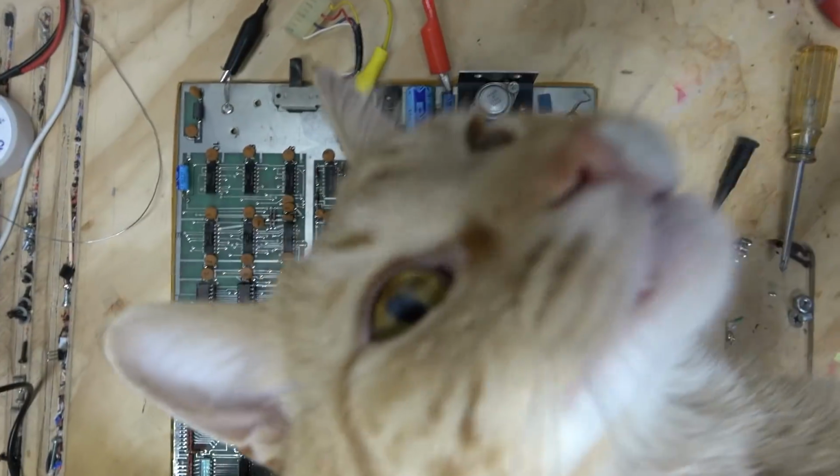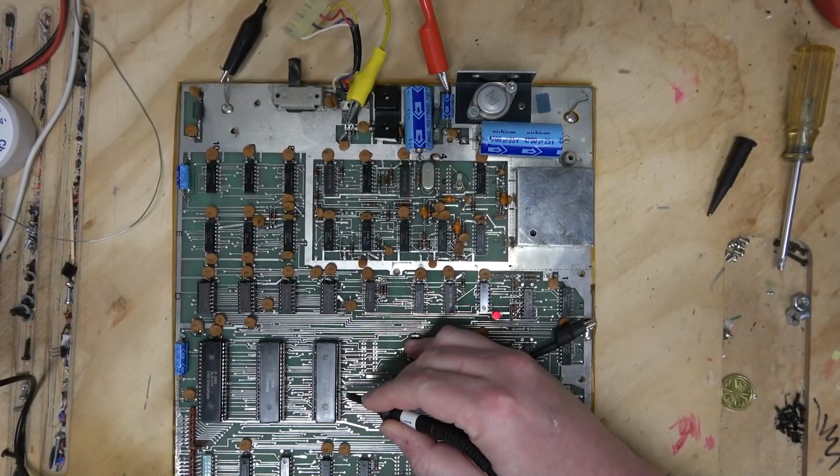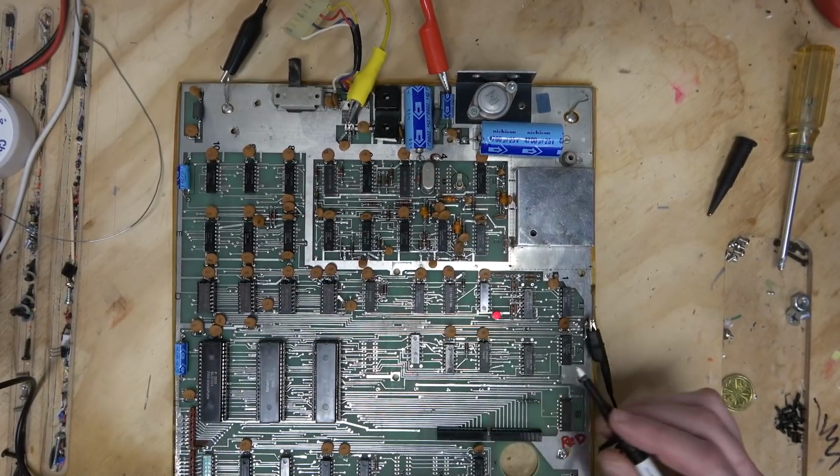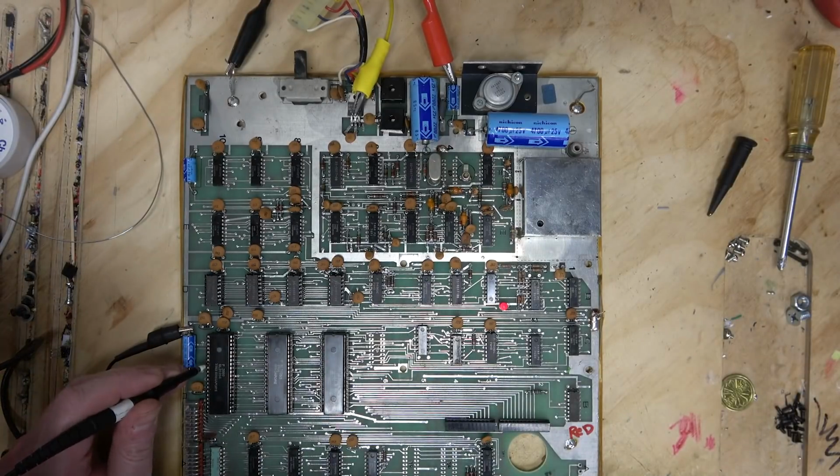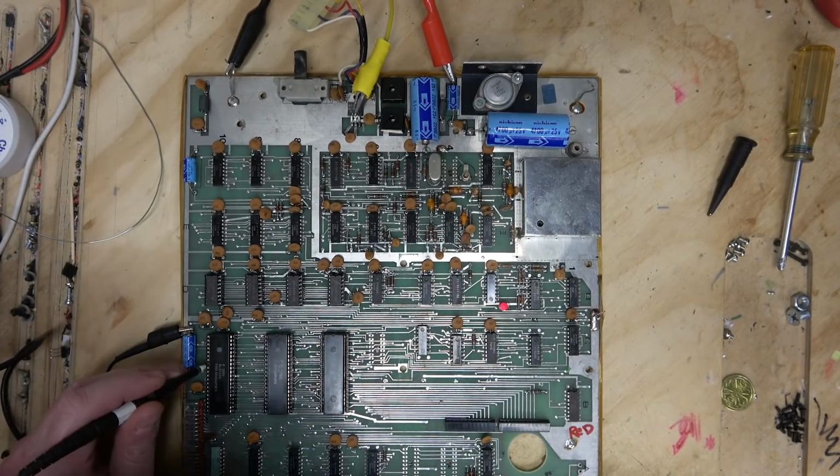No, there's a current in that. Do we have any bus activity? Nothing there. Let's check this. Wait, there's something. It is a square wave.